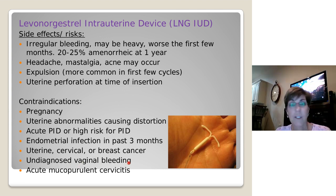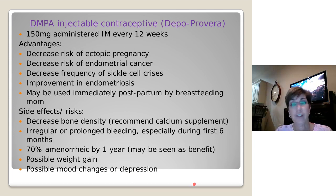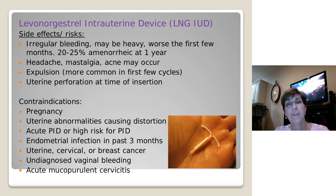You need to find out what's causing their bleeding before you start giving them hormones, and acute mucopurulent cervicitis, because that could be an STD. You treat that first. So that's for the implant, I mean, not the implant, the IUD.